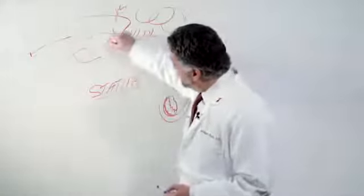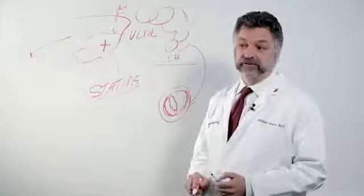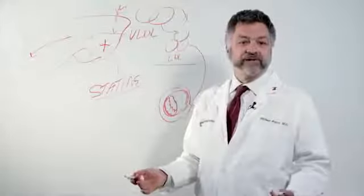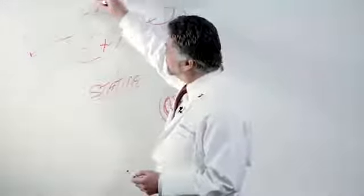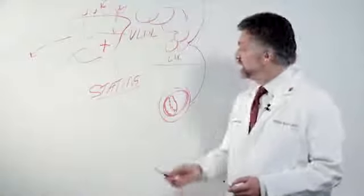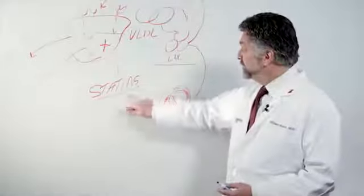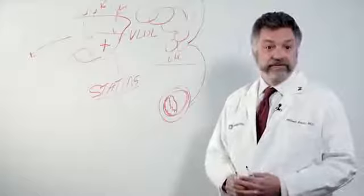They work by blocking the synthesis or creation of cholesterol in the liver. By so doing, when the liver senses that there's less cholesterol, they're able to increase the number of these receptors on the liver and therefore extract more cholesterol from LDL. So statins, depending on the dose and the drug chosen, can lower LDL cholesterol substantially, anywhere from 25 to 55%.